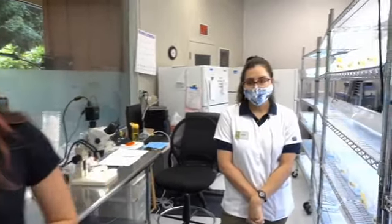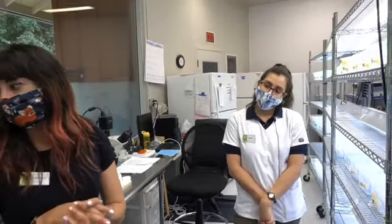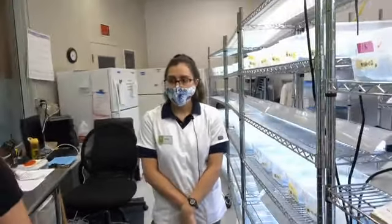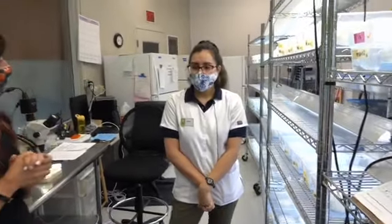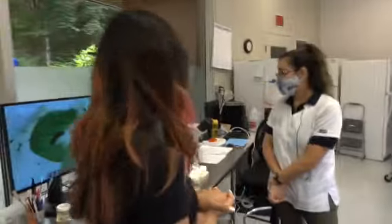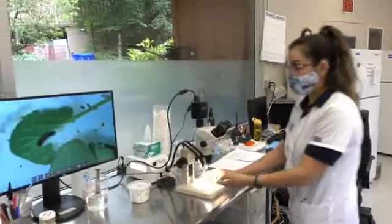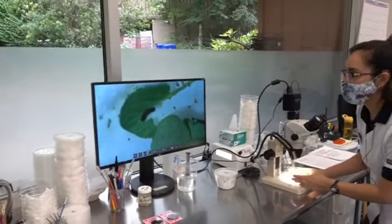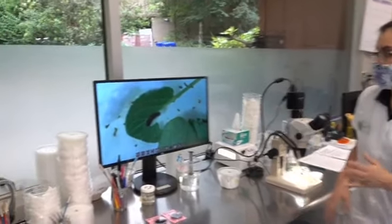Let's see. So Melissa and Liam want to know, this question comes from Liam, how long are they caterpillars before they turn into butterflies? Liam, they are larvae for about 66 days. So we've got this little guy here who's pretty much a third instar larva. Instar is when they molt.